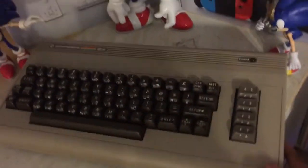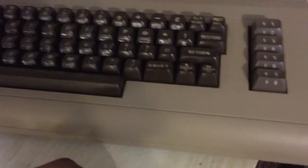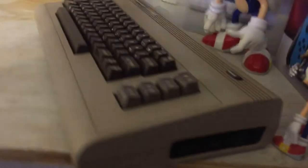Alright. And then, here's a cool story. My teacher gave me his Commodore 64 for free. Now, I don't know if it exactly works. He said the last time he used it, it worked. But I have no idea about Commodore 64s. If anyone knows anything about it, please let me know where I can get a power supply and stuff like that.